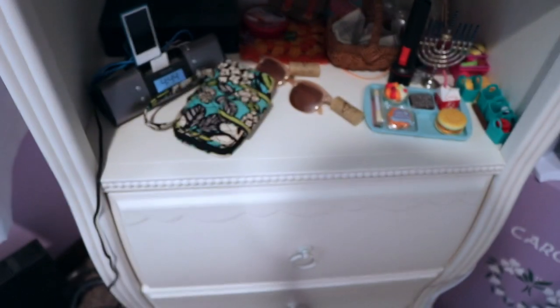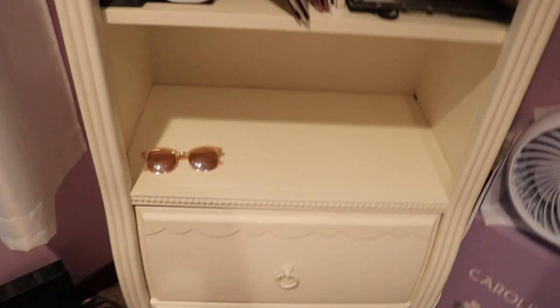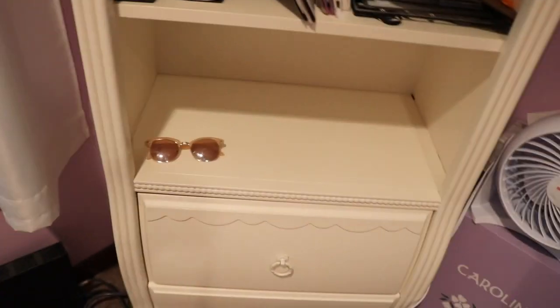Alright, we have this drawer done. It's not completely organized, but it definitely has a lot less stuff in it than before. So now I think we're going to move on to this one. Okay, so now this is all cleaned out, so I'm going to dust it because you can't see from here, but it's really dusty. Alright, so all I have here is my sunglasses because I don't know where else to put them. But now I'm going to move on to this one.